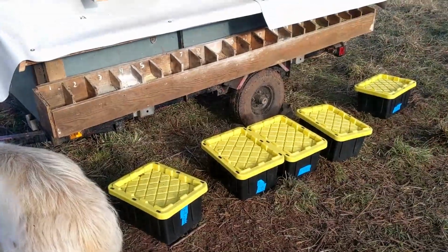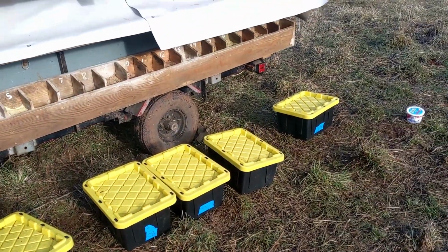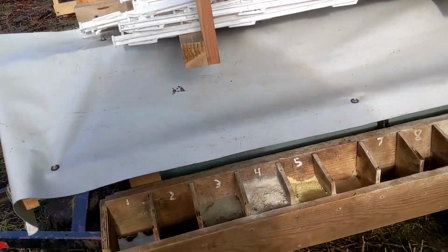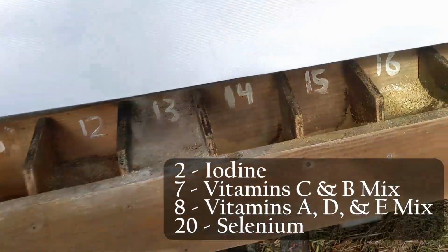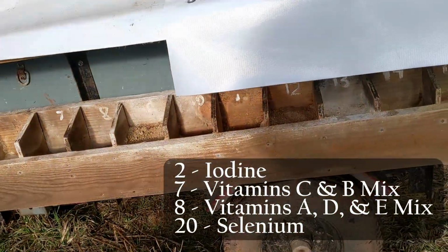Free choice minerals are still going really well. Tina picked up these totes, and we keep stuff in these totes. It's really interesting how much more they go through of certain things. 2, 7, 8, 20. They really go through those really fast.